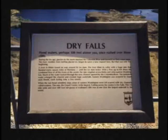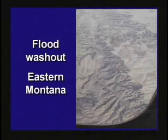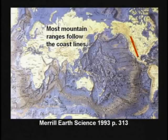It's also interesting to notice nearly all the mountain ranges in the world follow the coastlines. As Walt Brown mentioned in his hydroplate theory, that's probably because they formed at the same time as the result of the same event. The mountains arose, the valleys sank down.